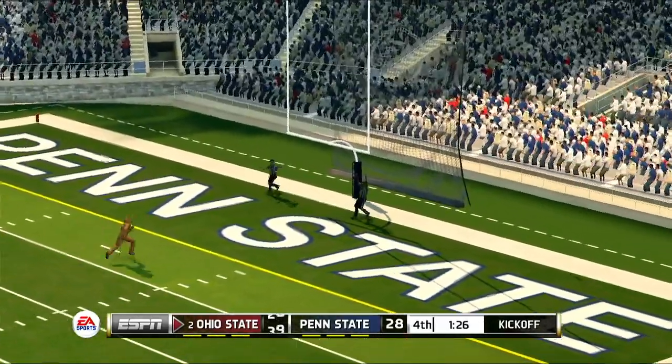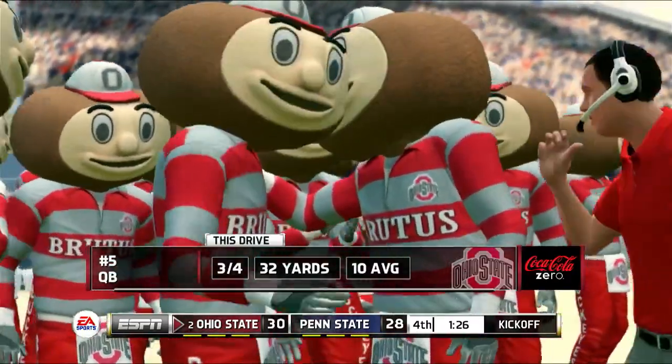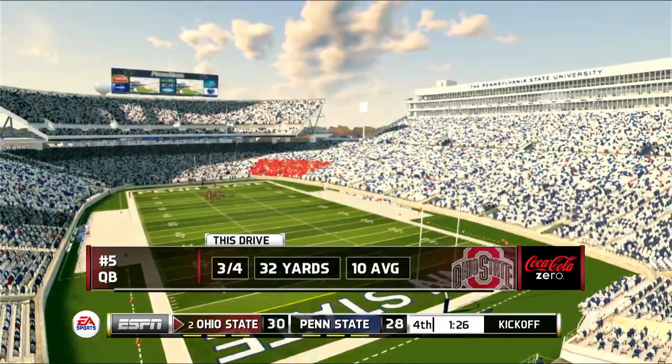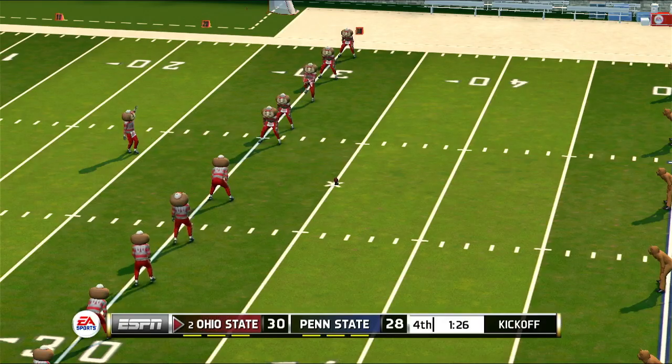He gets it up, and the field goal is good. The Buckeyes and their team pretty happy with that field goal, but I think you got to give credit to the quarterback. I think you got to go back to the drive. The kick was clutch, but I think what the quarterback did and the offense did was even more impressive.